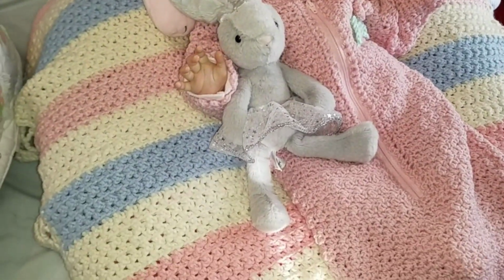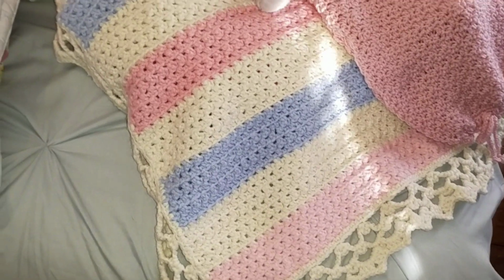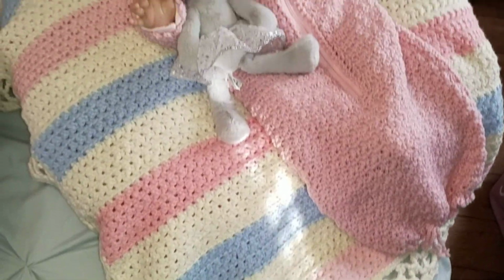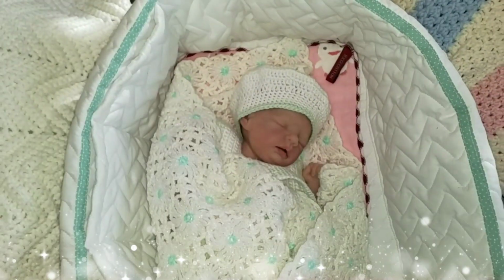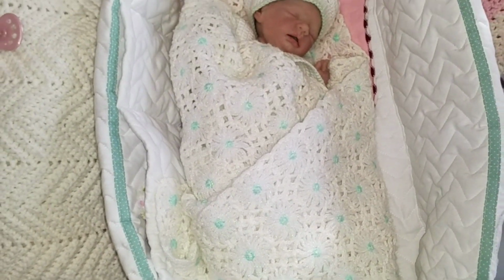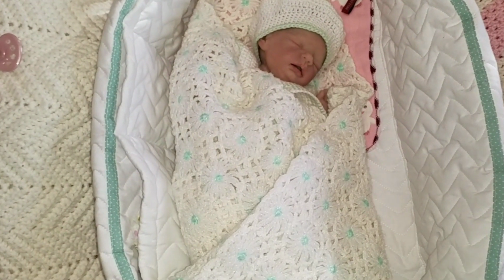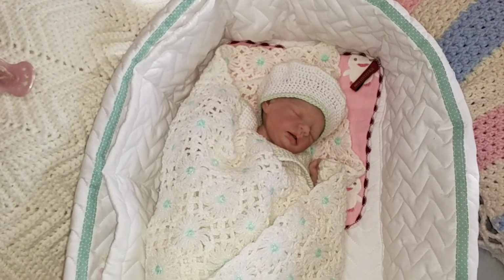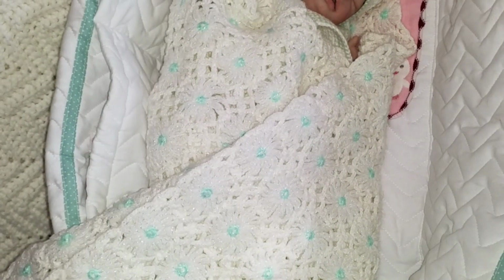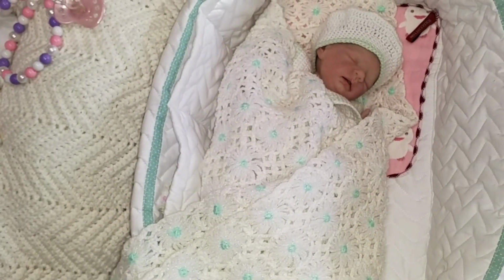And she's laying on another hand knitted blanket my mother-in-law made for me that is pink and cream and blue with a pretty lacy edging. That is my baby. Next I have Erin, and she is wrapped up in a blanket my mother-in-law made for my daughter when I was pregnant with my daughter. And I just knew I was having a girl, but because we had no real true evidence, she went with green, this little pretty teal green blanket, and she made a sweater, hat, and booties as well, and that was what I brought my daughter home in.